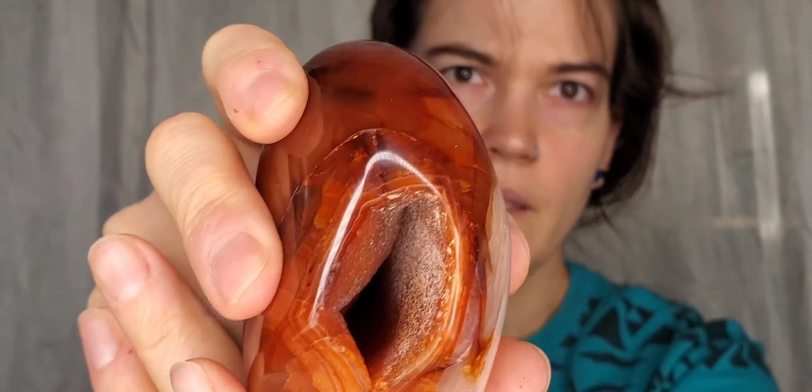Carnelian is a chalcedony that gets its color from iron oxide impurities. And some red agate can be dyed to more closely match carnelian, or it can be heated, and the heating can then intensify the iron oxide color, make it more pronounced. And I like this one because it's got this huge cavern in it, which I think is kind of neat.